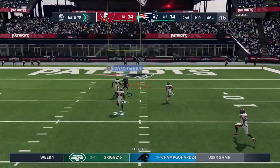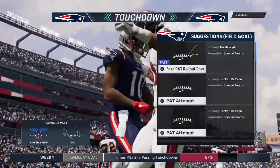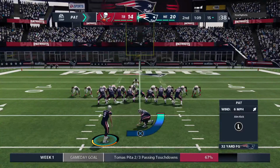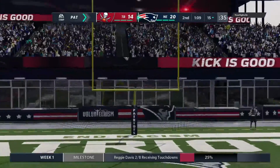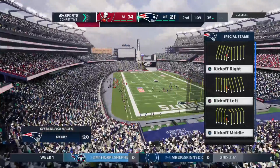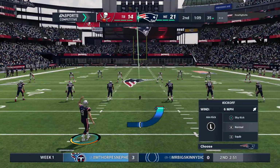He'll air this one out deep for Davis. And he's in. Touchdown, Patriots. A big play there. Already his second touchdown here in this opening weekend. And the Patriots have taken the lead. And this one through the uprights and good. Makes the score Patriots 21, Buccaneers 14.